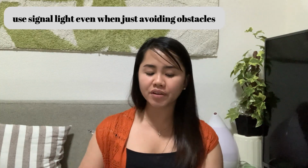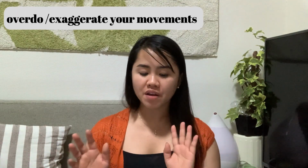Yun. Next is use signal light even when just avoiding obstacles. So, merong mga danger zone, under construction. So, kailangan mo ding gumamit ng signal light doon. Another is, overdo your head and shoulder movements before turning left or right. Yung talagang gaganyan ka, make sure na pati yung mirror ay tinitingnan. Hindi pwedeng ganon-ganon lang. Kasi, you really have to overdo. If you have talked to someone who has experience taking the examination, they will really advise you.